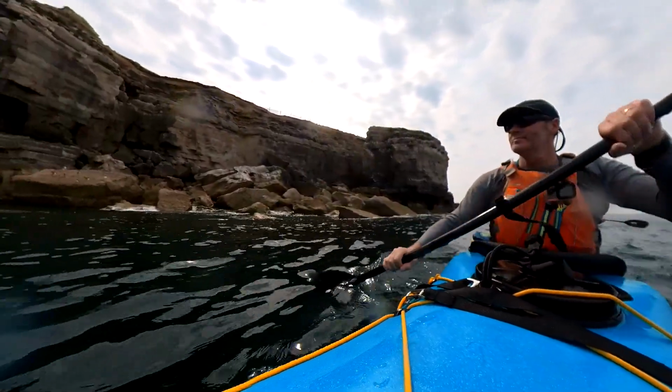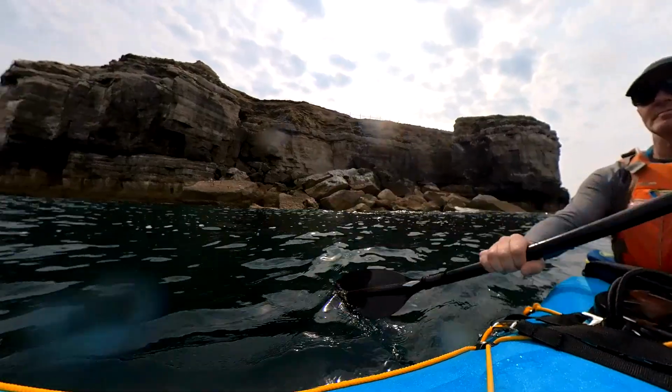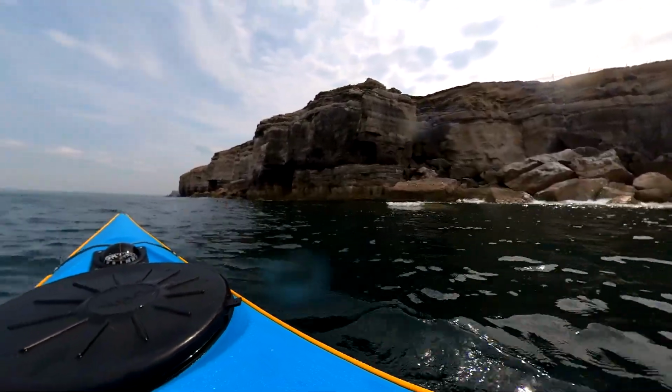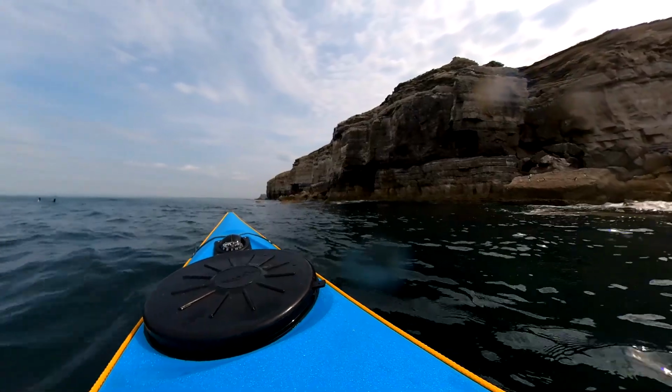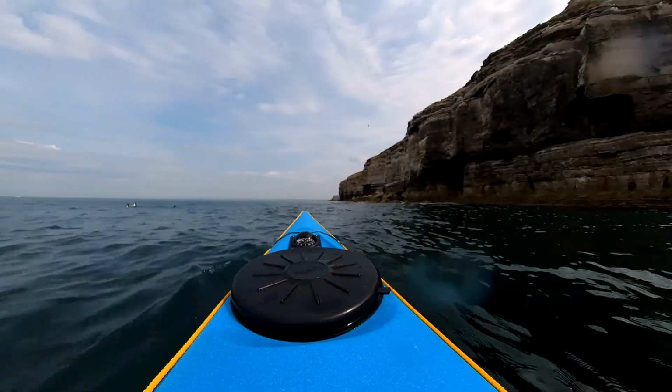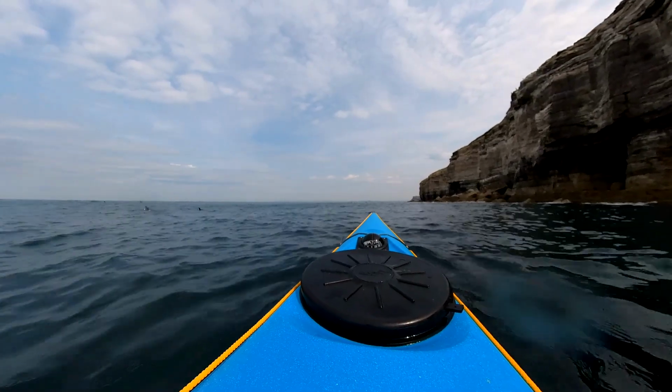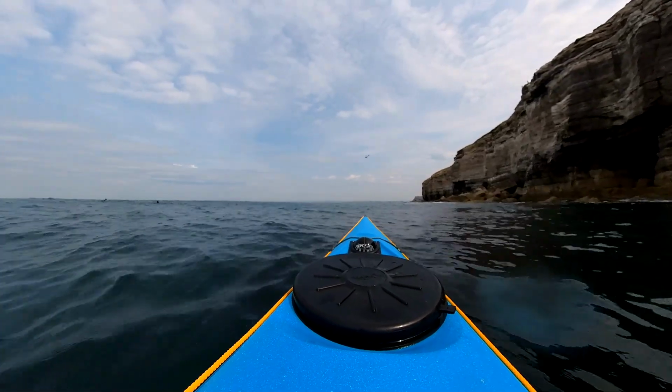So around the next corner of the cliffs here, we were surrounded by, we were dive bombed by, overflown by all manner of seabirds, loads of guillemots. A lot of them just out of range really of the lower resolution from the 360 camera, but it was quite spectacular, really lovely to see.